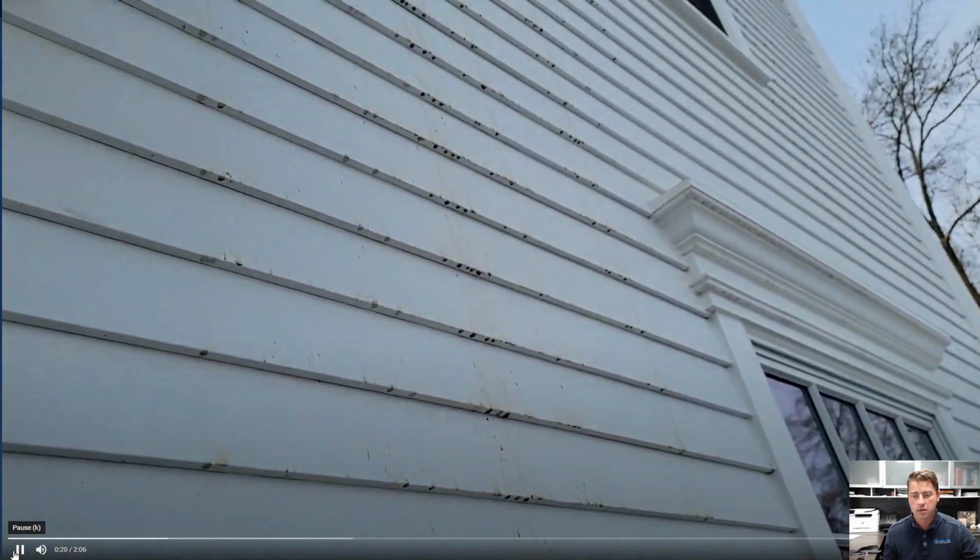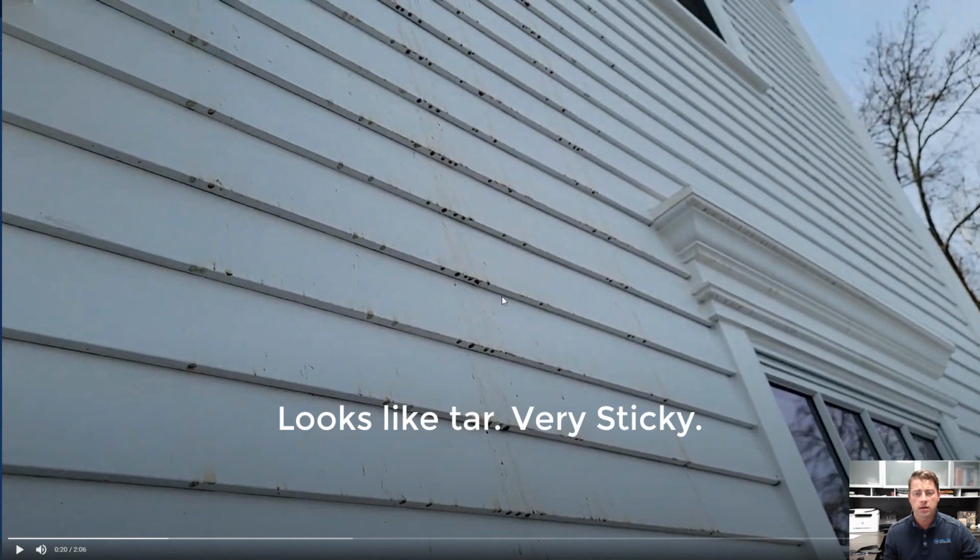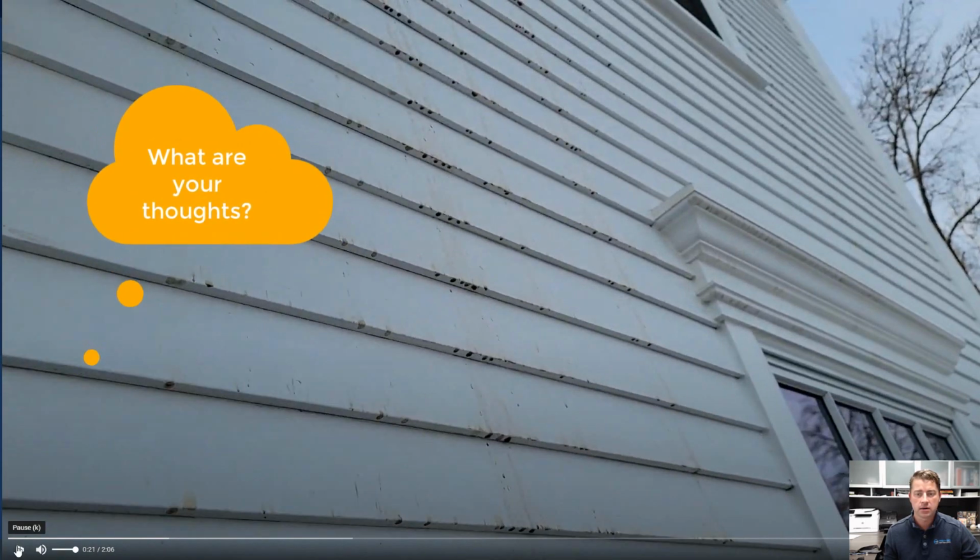Another close-up of how it looks like tar, and someone proposed that it might be from the tar paper on the roof above the ice and water shield. So I wanted to get your feedback on what you guys think about that.